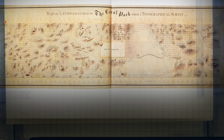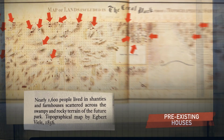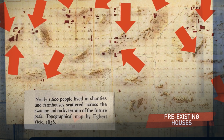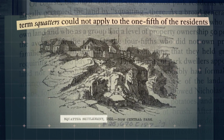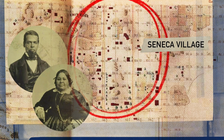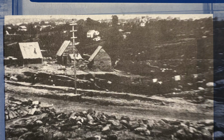And it's not surprising that 90% of the population settled in the area were Irish and German immigrants and African Americans. While polite society often labeled them as squatters, records often contradict that. Of note was Seneca Village, a community of mainly African Americans and some Irish immigrants known for its stability and relative prosperity. And Seneca Village was not too far from the location of the cottage garden today.